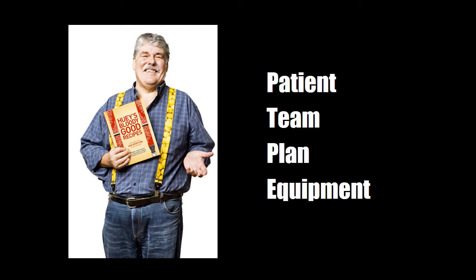And for that, we can use the framework of optimizing the patient, preparing the team so that everyone knows their roles and knows what everyone else is going to do. Having an appropriate plan, both the first attempt at intubation, but also backup plans as we need, and then making sure that we've got all of the equipment for all of those plans and that it's there, checked and to hand.